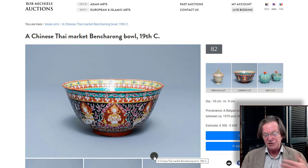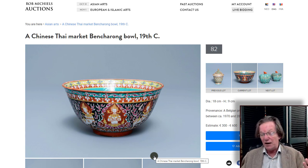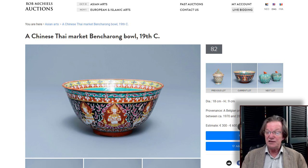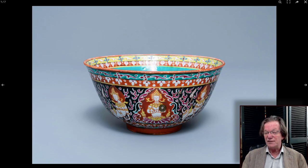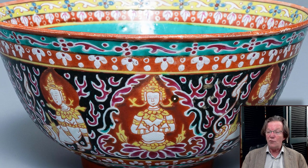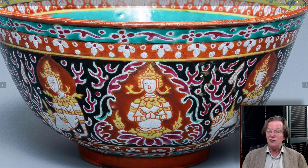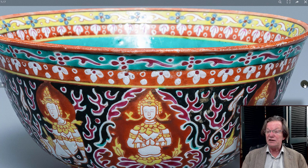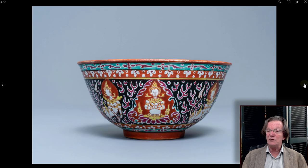And then over here to the Bengkrong bowl. I put this in because just last week we had one over on eBay and it brought $1,000, and there was one the week before that that brought 300 or 400. So this one here is estimated at 300 to 600 euros. Very typical example. It's about 7.5 inches in diameter, but a fine one. Not a lot of the wear that you often see on these. A few minor losses here from the enamels. I suspect that happened when it was fired, not during use, because the inside of the bowl is in remarkable condition.